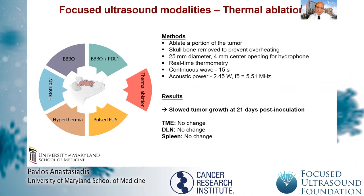The glioma tumor was identified with gadolinium contrast-enhanced T1 weighted MR imaging. To achieve thermal ablation, MR-guided focused ultrasound sonications were performed at 5.51 megahertz for 15 seconds at an acoustic power level of 2.45 watts. During sonication, MR thermometry was performed to map the temperature rise in the brain at the focal depth of the transducer. Lesion formation was confirmed by assuming a conservative thermal dose threshold of 240 cumulative equivalent minutes at 43 degrees Celsius based on MR thermometry measurements.